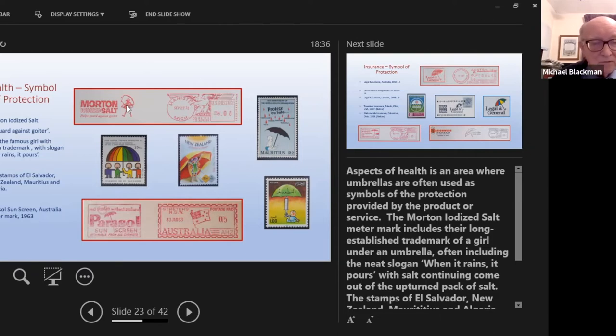I've got quite a number of Morton salt items in just this one I popped in. In the middle row there, you've got a stamp from New Zealand, and that's just a general item promoting health. To the right, you've got promoting health for babies with injections and so on. And then at the bottom, Australian Metamart and Parasol sunscreen to protect against the sun.